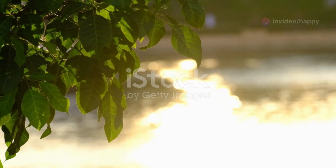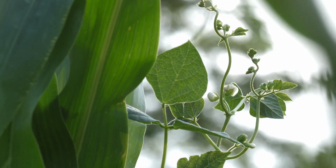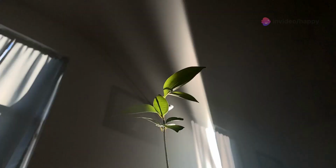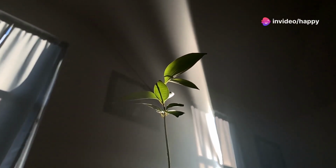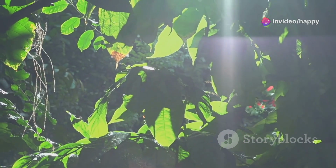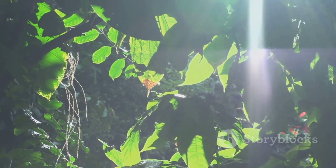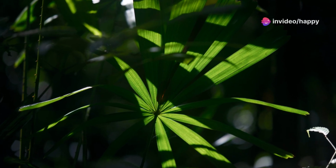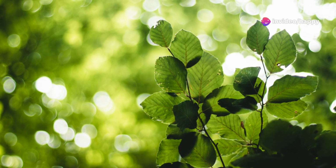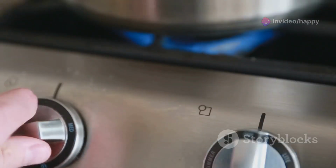Now that we understand the key players, sunlight and chlorophyll, let's look at how the process of photosynthesis actually works. It's a complex dance of light, water and air that happens in tiny steps. But don't worry, we'll break it down into simpler terms. Think of it as a recipe that plants follow to make their food. The first step is light absorption. When sunlight hits a leaf, the chlorophyll in the leaf's cells captures this light energy. This is like turning on the stove in our kitchen.